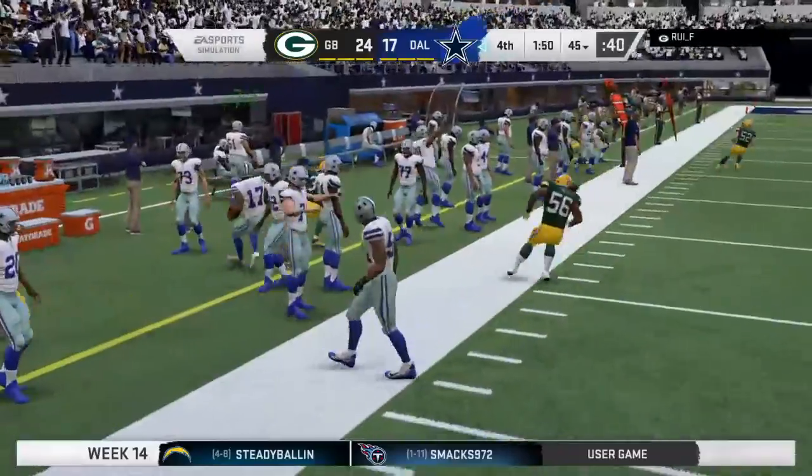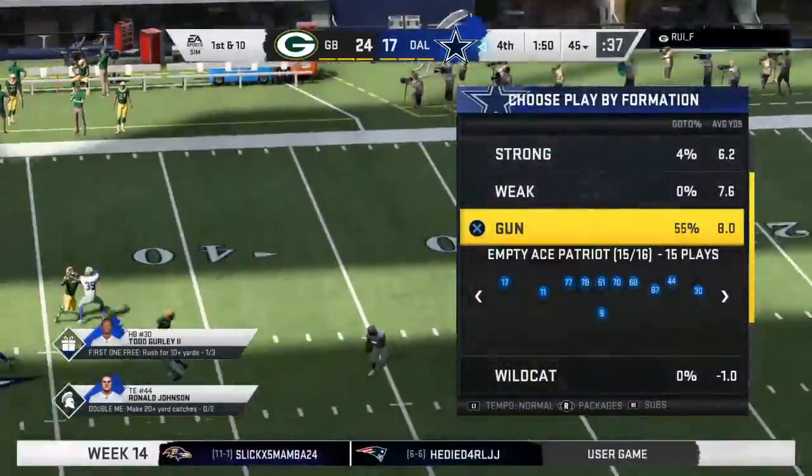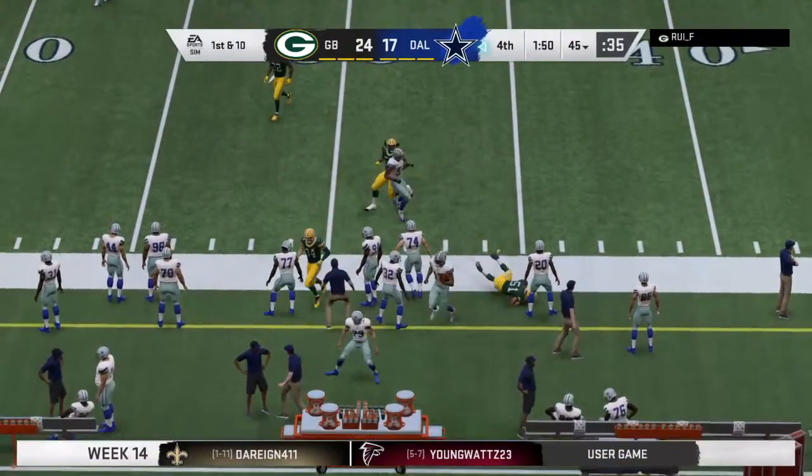And he's going to be out up around the 45-yard line. Give him 11 yards that time on the return. And the Cowboys will take over the football with a 1st and 10.